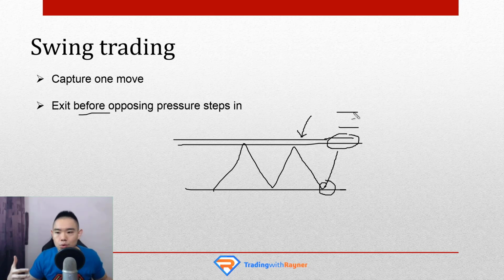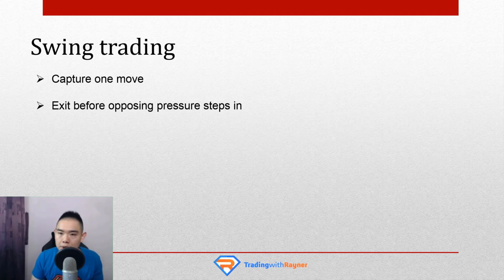So this is why you want to be smart about this. Don't set your target above resistance because you're making it difficult for the market to reward you. Instead, set it before resistance, before opposing pressure steps in, because this is where you have a higher likelihood of exiting your swing trade with a profit. Let me share with you a few charting examples so you know what I mean.